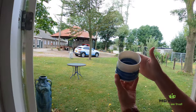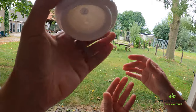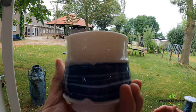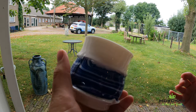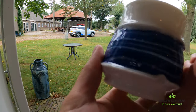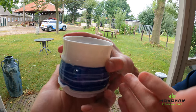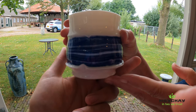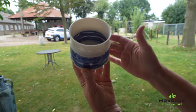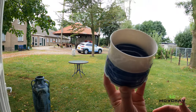So you can look through it. Perfect. Because I work with mixed techniques. I make slabs from the colored clay, and then I put the slabs on the wheel, and on top I go on with throwing. When the light comes through, it's not too thick. Very beautiful.